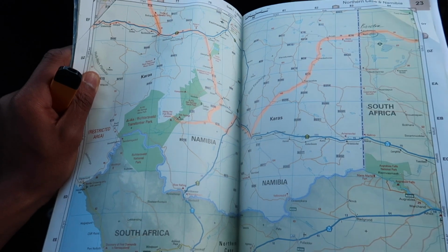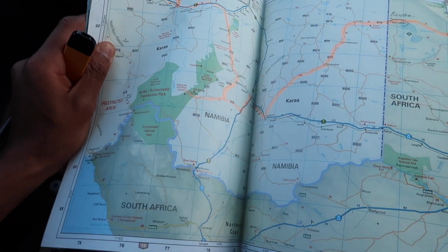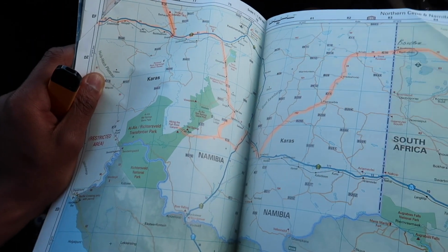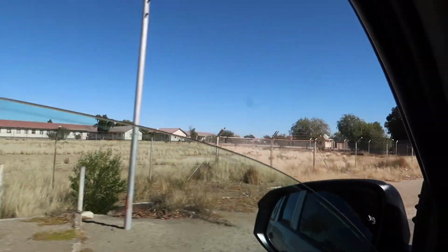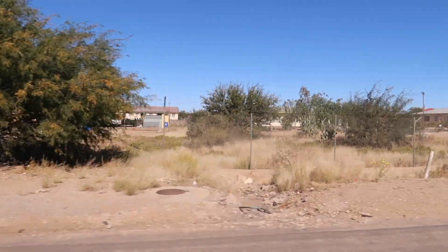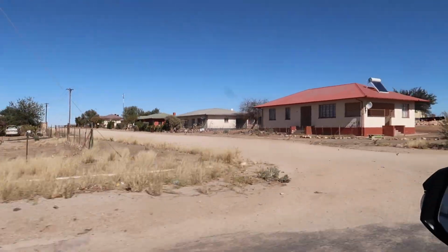We decided to avoid getting a SIM card and instead use a traditional atlas, traditional maps. We're excited to get back to the roots of travel. First Namibian city, Grünau. There's nothing going on here. What is going on in this town?